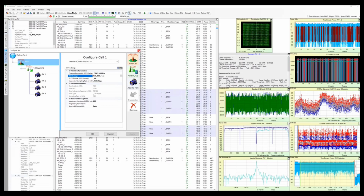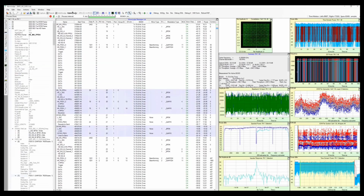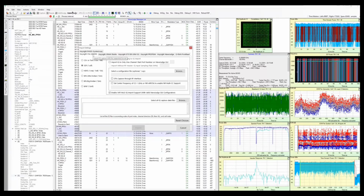The other way would be through the IQ import. The IQ can be captured from multiple platforms. I will show you what platforms we support today, which basically covers almost every IQ recording capture platform within Keysight. Anything with the Glacier, just VSA, 8960, any format can be captured there.